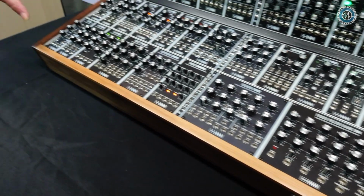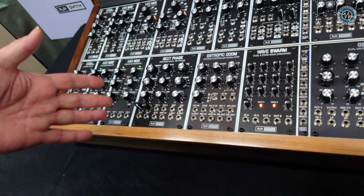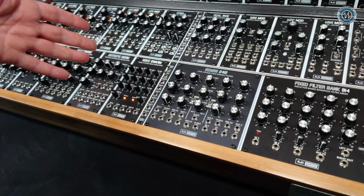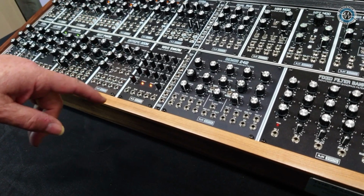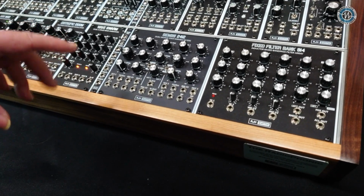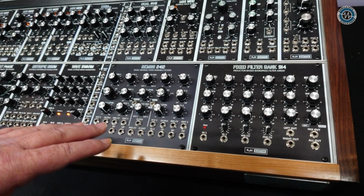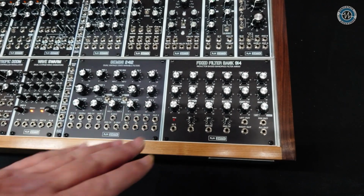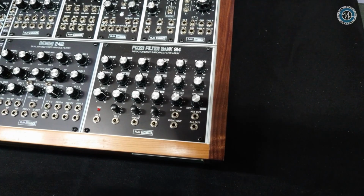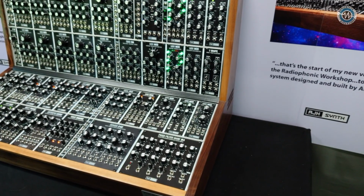And then as we run down to the bottom row, we have the next phase phaser, which again is mono in, stereo out, entropic doom, and then the wave swarm, which can either be a 1x12 wave animator or a 2x6. So again, a module that can be used stereo. Also, we have the Gemini 2412, again stereo filter, and the fixed filter bank, which can be mono in, mono out as a 12 bank fixed filter bank, or it can be mono in, stereo out for 2x6 channels.